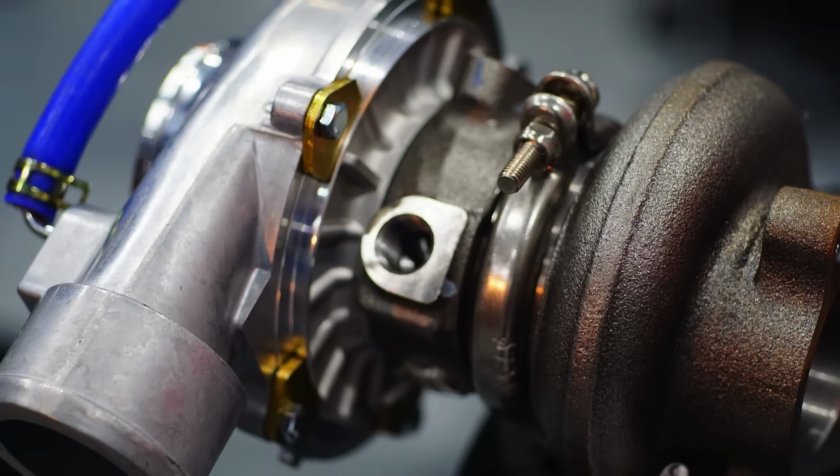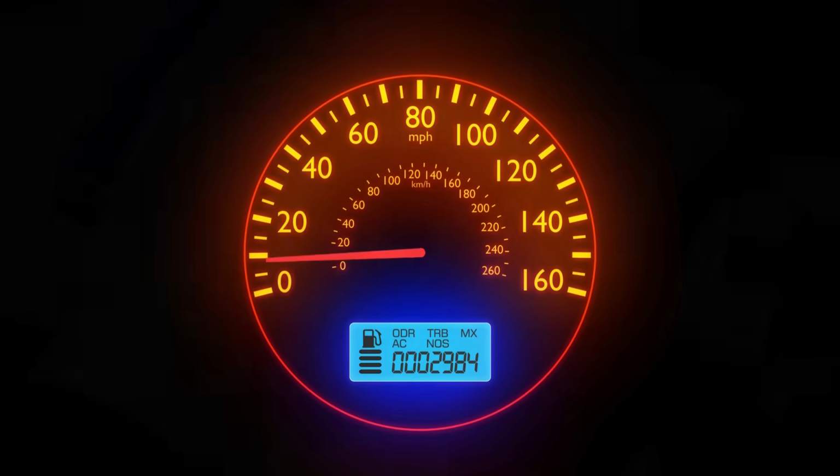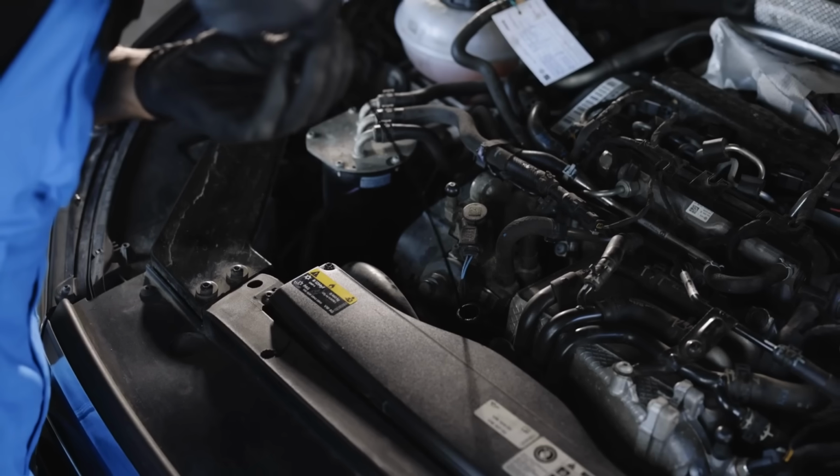But what actually makes it tick? How can something powered by exhaust gas boost your car's performance so dramatically? And how does it manage to recycle energy that your engine would normally just throw away?